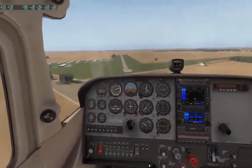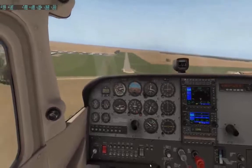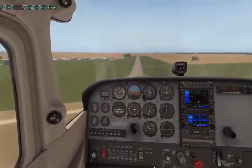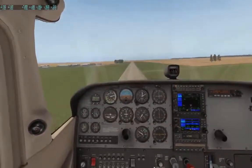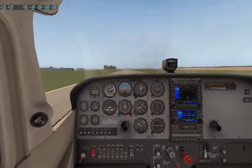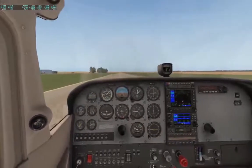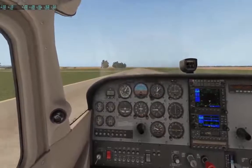Final's good, 60 knots. A little bit more would be better. Going down to nearly there, nose up, watching the far end of the runway, keeping that nose up. Little touch and a kiss on the back wheels, the main wheels, which is good. Nose down, brakes. And it looks like we'll make the second entrance to the taxiway.